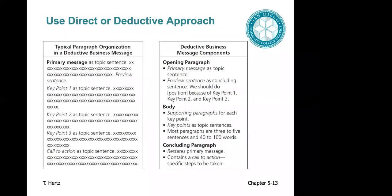I will say though, one thing that is really important in all business communication: keep your sentences clear and concise, and keep your paragraphs clear and concise. Paragraphs should be 3 to 5 sentences. Now, this is not just in the deductive approach. This is in all business communication. 3 to 5 sentences, 40 to 100 words is the standard, right? 40 to 100 words per paragraph.